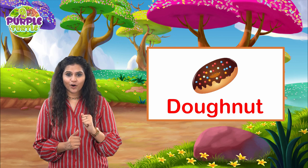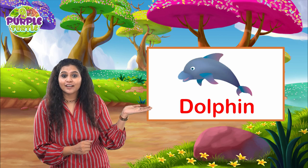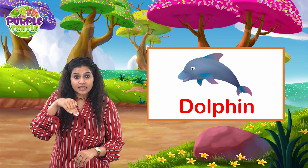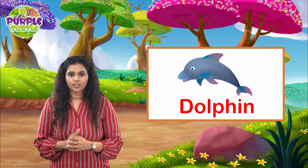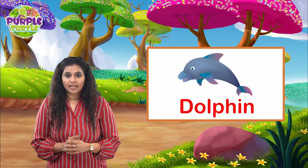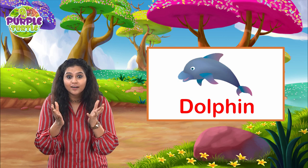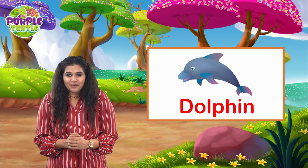The next word we are going to learn about is D for dolphin. It is a fish which swims deep in the sea. It is a silver grayish in color. It has a smooth skin and looks really beautiful. They are cute and really playful.